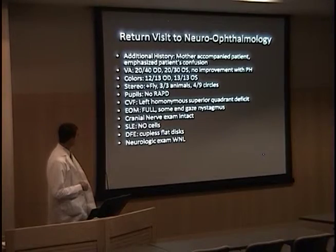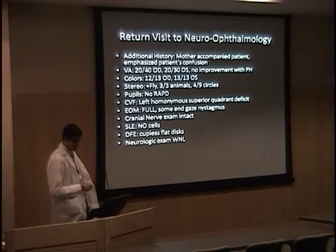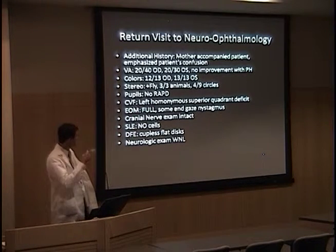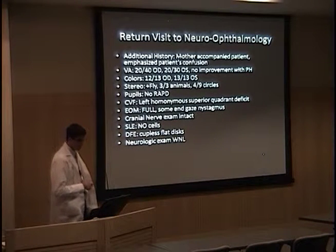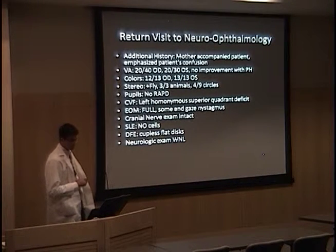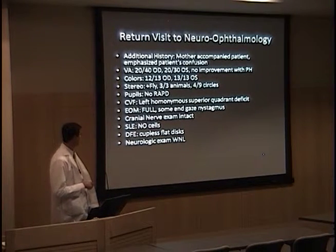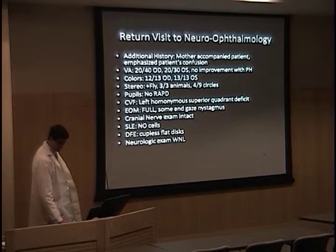Color vision also slightly improved. He had no afferent pupillary defect. And then on retest of his confrontational visual fields, it does correlate with the prior visual field of a left homonymous superior quadrant deficit and less so in the inferior visual field that was tested just grossly. Movements were full, cranial nerves intact. No cells noted on this exam on repeat, and on his dilated exam, his discs were still flat and cupless. Rest of his neurologic exam was also intact.